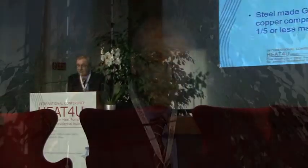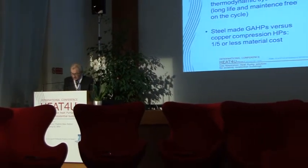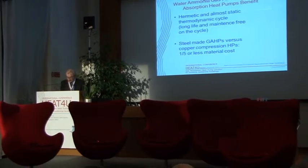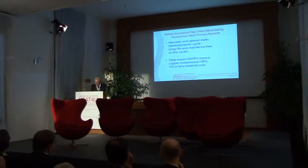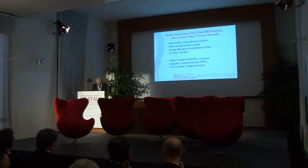Gas absorption heat pumps are already industrially manufactured and benefit from the long experience of the absorption chiller industry. The cycle components are steel-made versus the copper-made compressor components. This requires a specifically developed component design and manufacturing process, which is a technology barrier, of course. But once developed, there's a high potential for manufacturing cost reduction. The steel-based material costs 1/5 to 1/8 of the copper-based material, which is a lot.